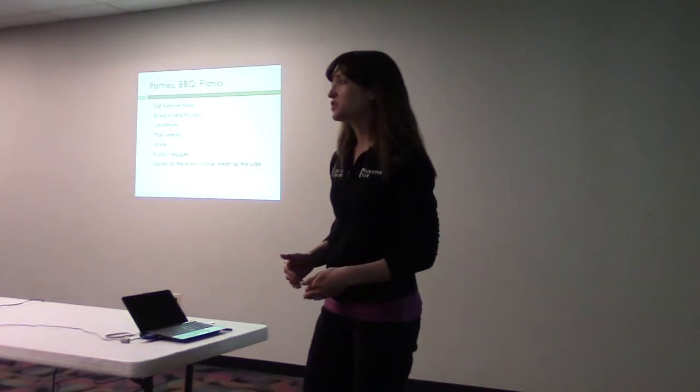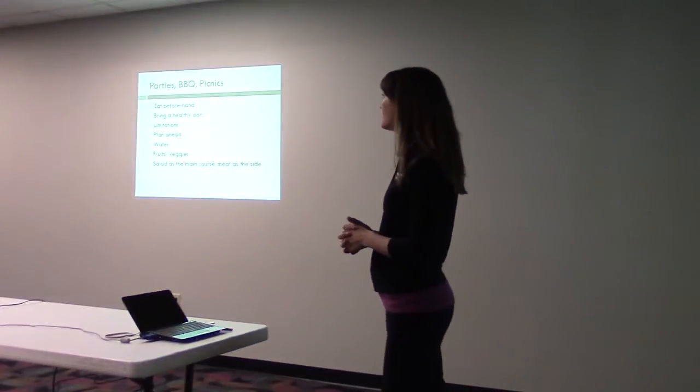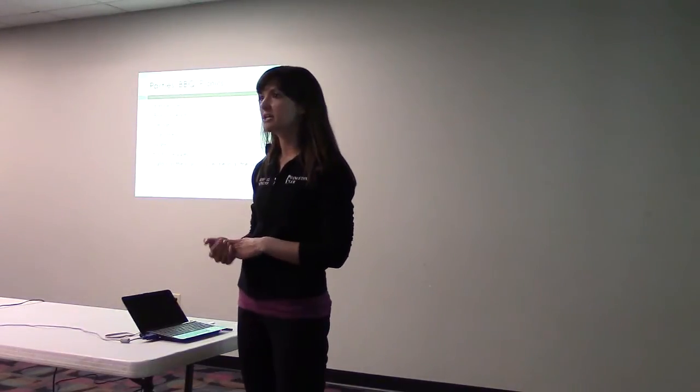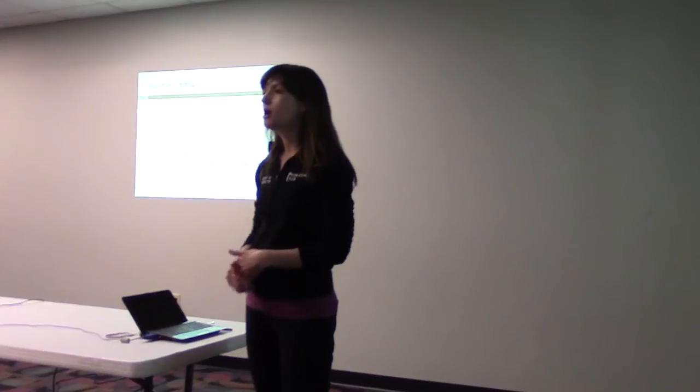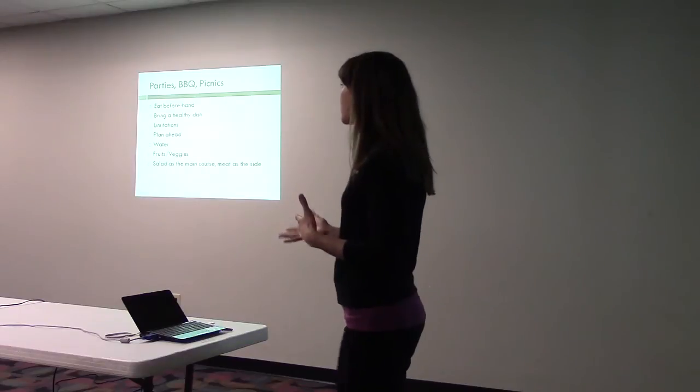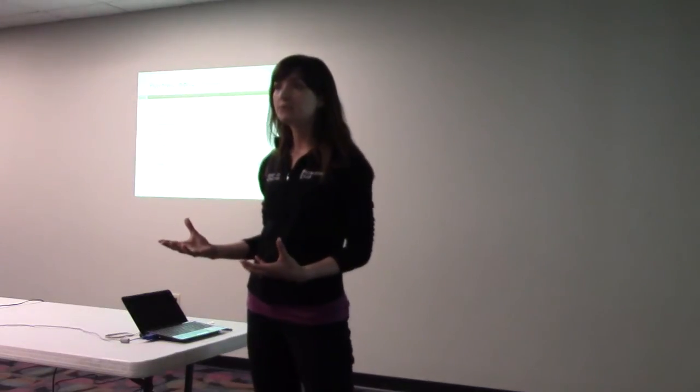Again, set limitations for yourself before you even get to the party, because once you get to the party, sometimes it's all bets are off, right? So even when you're in the car on the way there, okay, I'm going to have a one plate limit, or I'm going to have that salad beforehand. So again, planning ahead, that's what we've been talking about. Again, water and fruits and vegetables, I can't stress that stuff enough. If you can fill up on vegetables especially, because they're low calorie and high in fiber, that's always a good thing. And then you can treat salad as the main course and have meat as the side.